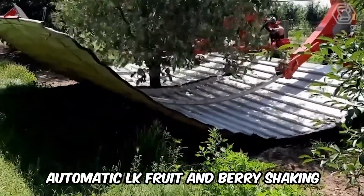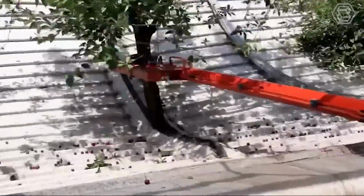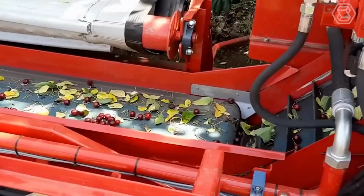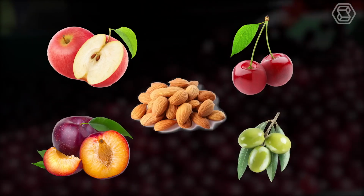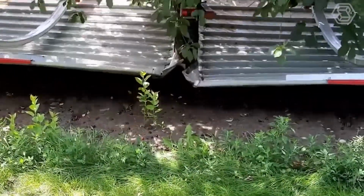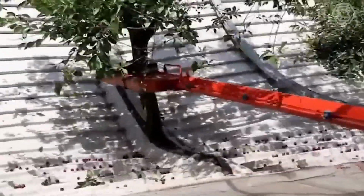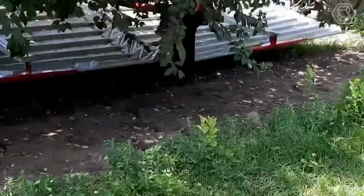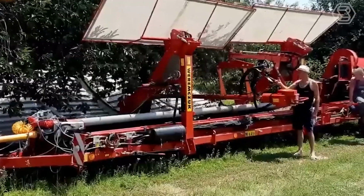The Maja Automatic LK Fruit and Berry Shaking and Cleaning Machine is a technique that allows you to quickly and efficiently remove ripe fruit from trees. It can be used for harvesting apples, cherries, plums, olives, almonds, and other stone fruits. The machine is equipped with a special screen, which is rewound and retracted fully automatically. By the way, only 2 people can work on it, which significantly reduces the cost in manpower and also accelerates the process of harvesting fruits and berries.